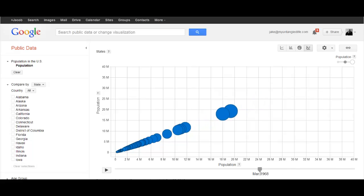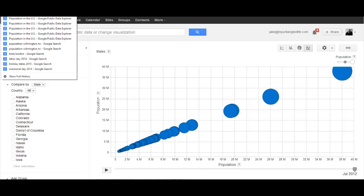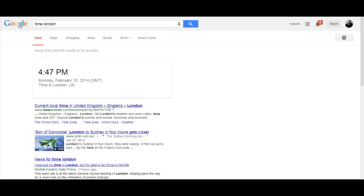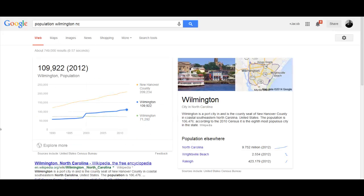I can change the dates that I'm looking at. I want to look way back at April of 1937, what the population was. And I want to play it out and see it grow. Again, all I did was originally start, if I go back and show you, with just a Google search of population, Wilmington, North Carolina.